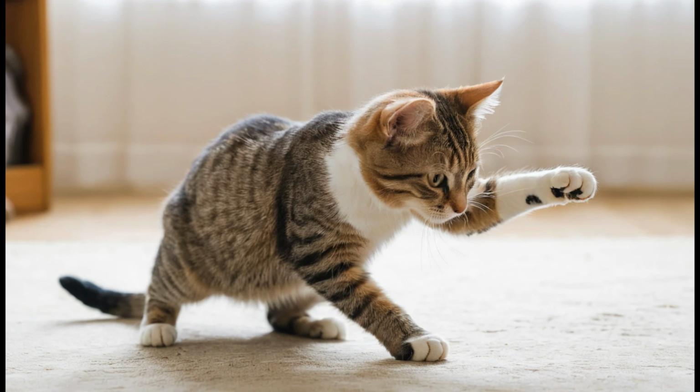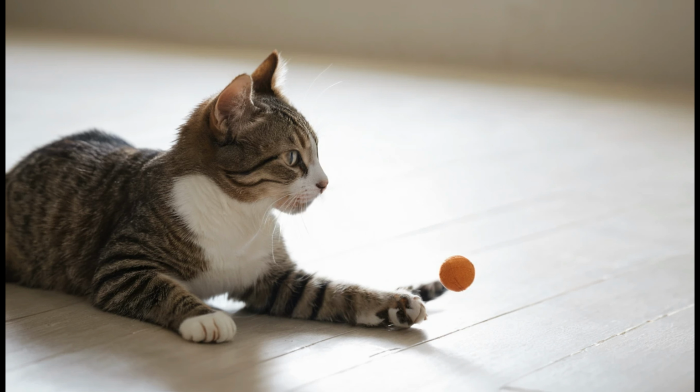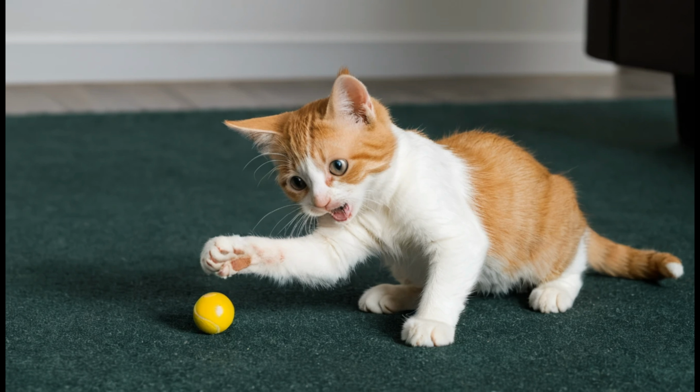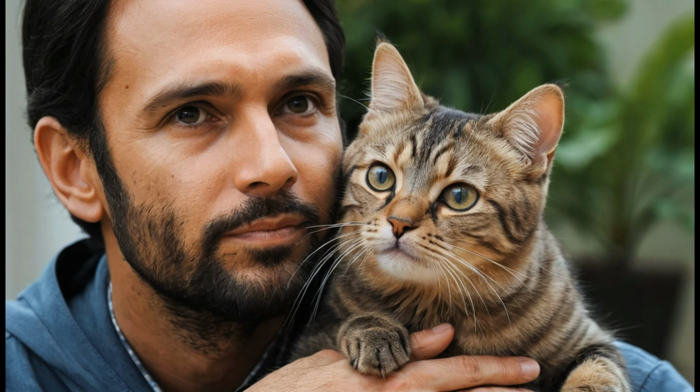Cats rub against furniture before rubbing against their owners as part of a complex set of behaviors related to territory marking, scent communication, physical stretching, and social bonding. Rubbing against furniture allows the cat to establish its territory, assert ownership over its space, and prepare for social interaction. Once the cat has performed this ritual, it feels more comfortable and ready to engage with its human companions.